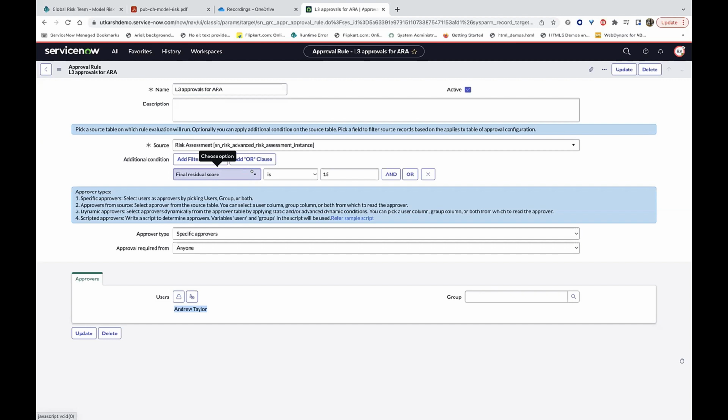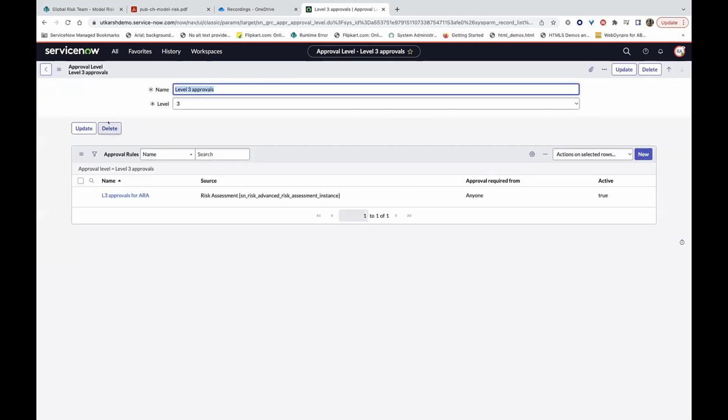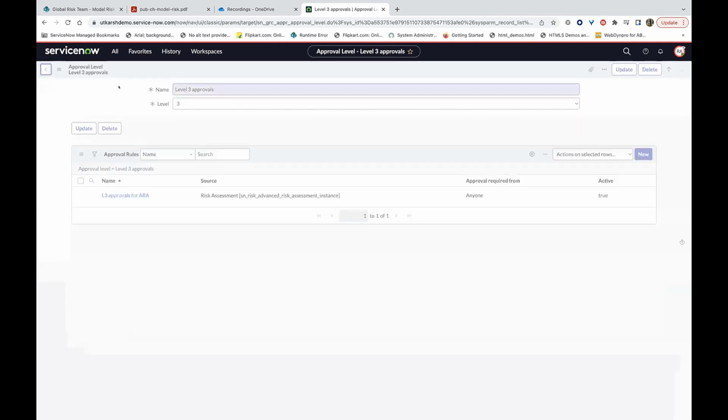So whatever criteria you need, be it the persona who is doing the risk assessment, or the methodology I talked about, or any kind of criteria. Anything you want to drive your approval workflow, you could simply specify in this filter condition here, and that would drive your entire approval workflow. So you don't have to actually codify anything. It's just digitizing your rules of approvals, and the system will take care of everything for you.